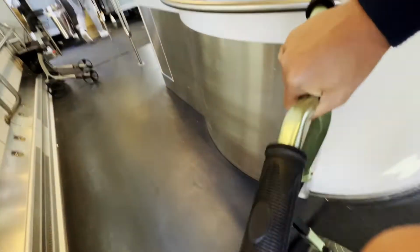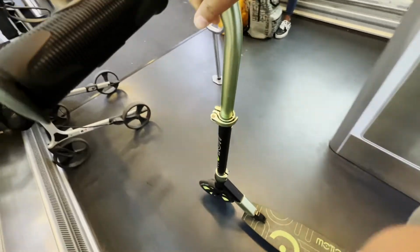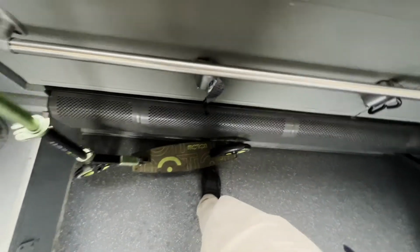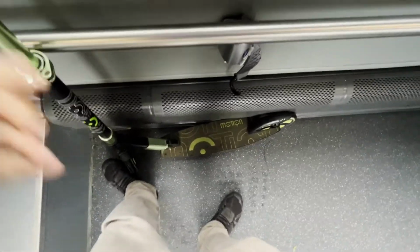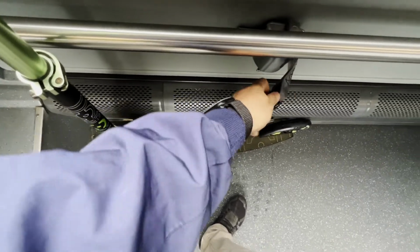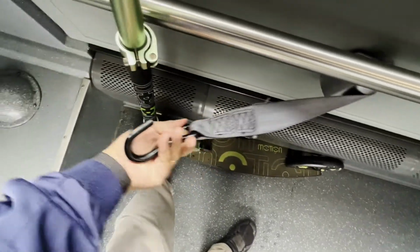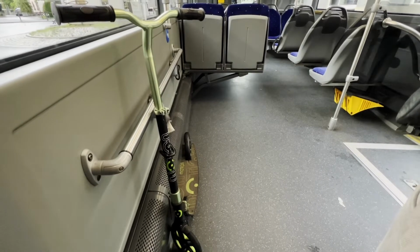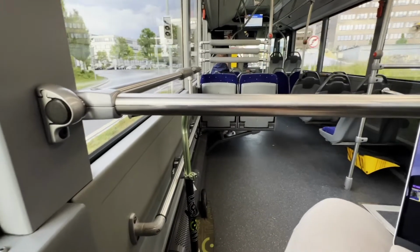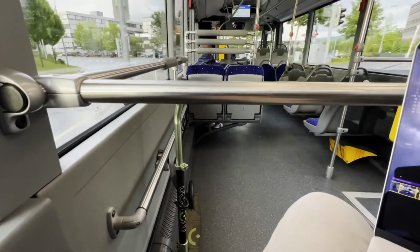If there's enough space, I just park the scooter even where bikes belong. But one time a person came in with a bike, and I had to take my scooter away so they could park their bike, because it's really meant for bikes there. There are also these clamps or safety belts for bikes and, I think, strollers or baby push carts. I don't know what you call them, but I use them if nobody else is using them, and I just park my scooter there in the bus. That's really a viable option.